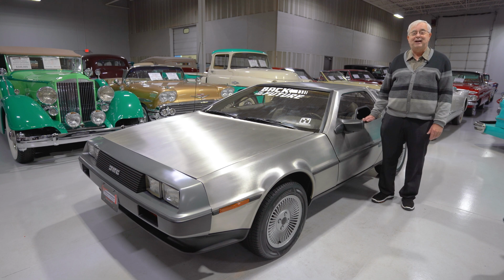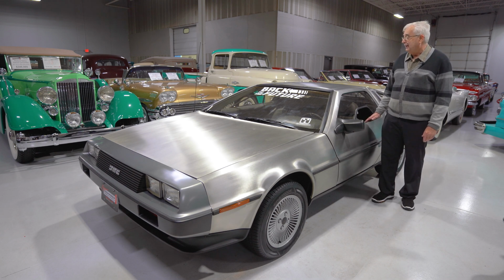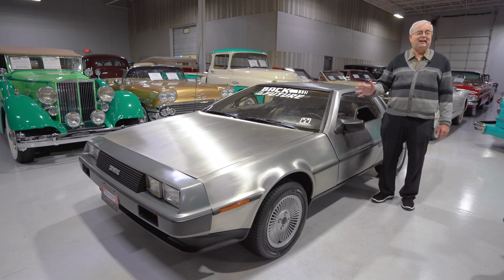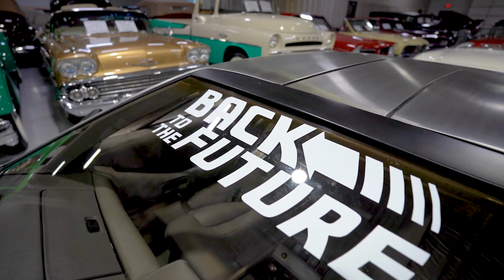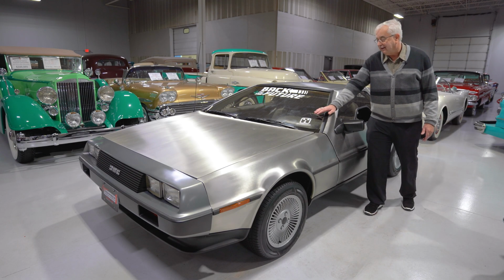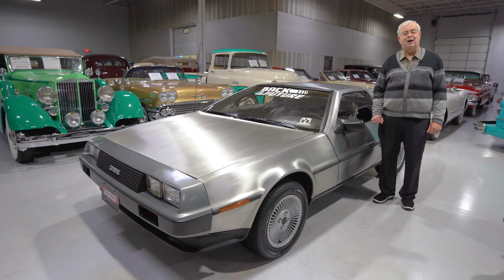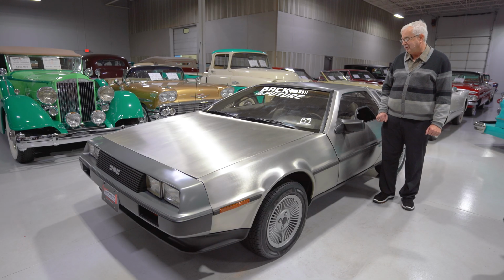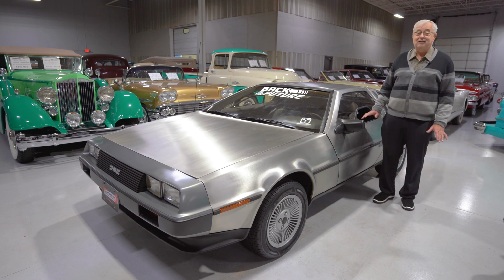I mean, they're all going back to ideas that old John DeLorean came up with back in 1981. Actually, it took a number of years to get this thing out there, but the biggest thing that got this car its notoriety, if you will, is of course Back to the Future. This one does not include the flux capacitor. That was old Doc Brown in the Back to the Future series. Mr. Fox, he fit in this car really well.